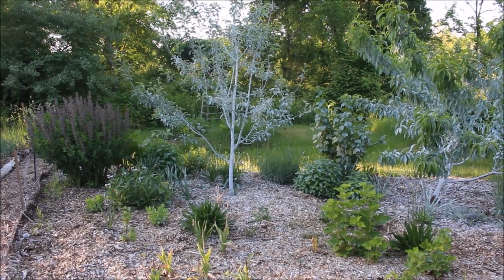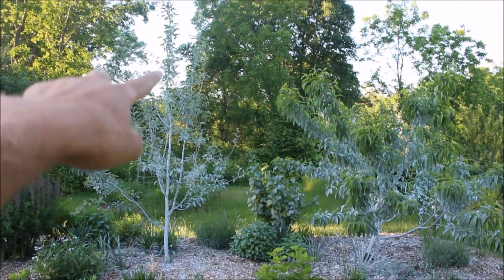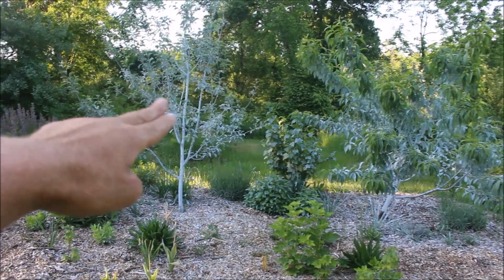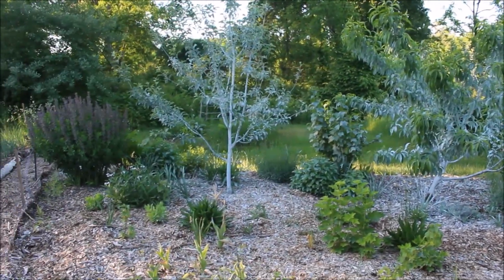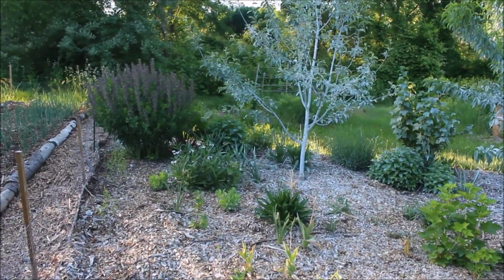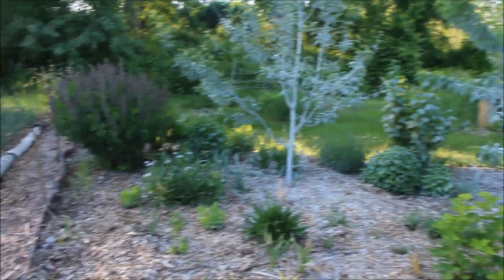So the basic premise of a guild revolves around a central, usually a tree element. In this case we have a nice apple and a peach, Red Haven peach and Crimson Crisp apple. It's one of the newer ones we grow. We lean heavily into more old heirlooms, but this is an amazing newer apple. But anyway, the guild is filled with supporting plants for these trees.